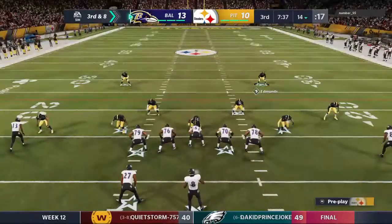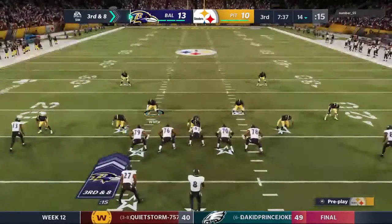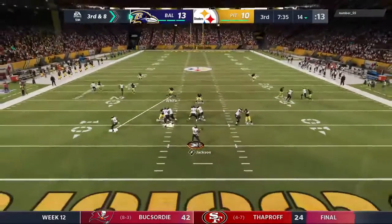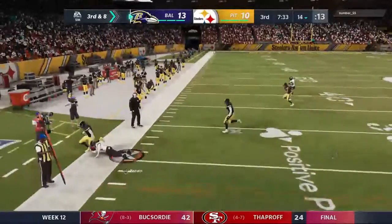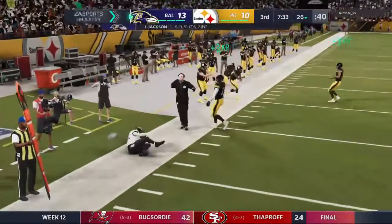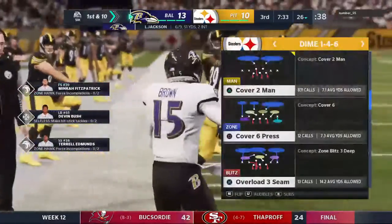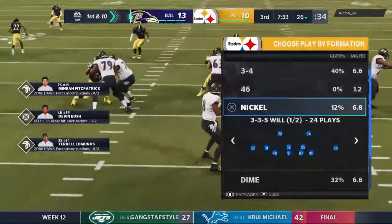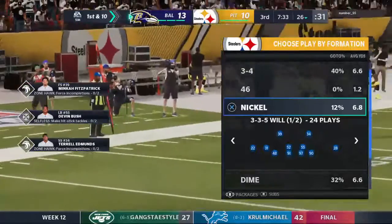So the failure to connect on 2nd down, that leaves them staring up here at a 3rd and 8. Jackson from the shotgun. He gets it to Brown, complete. And he'll take this across the 25 before going out of bounds. That's his first catch so far. They've held him under wraps, but he's got a first down there.